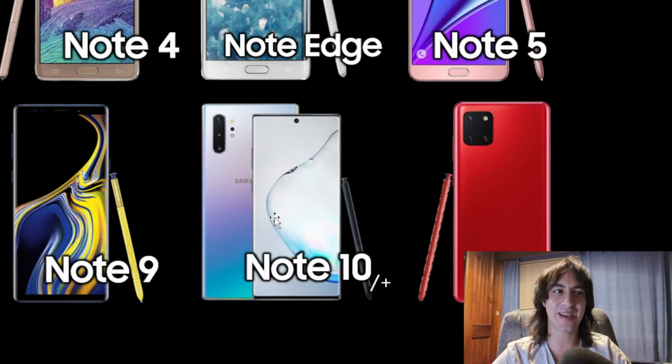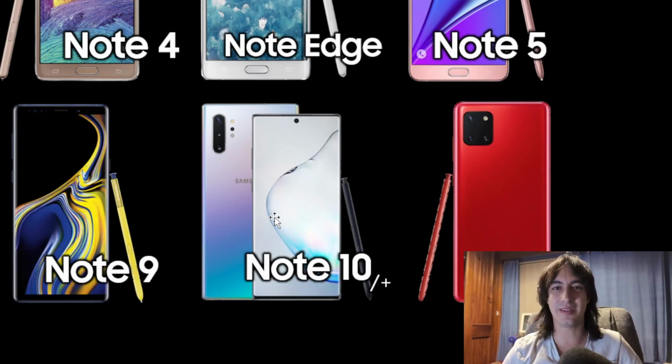I don't like that phone. This is the phone where I feel like Samsung's golden era came to a close, because the Galaxy S10 that released before this was amazing. But this phone, yeah, this marked the end of Samsung's golden era and the start of, well, their modern era. This was the phone that removed the headphone jack.